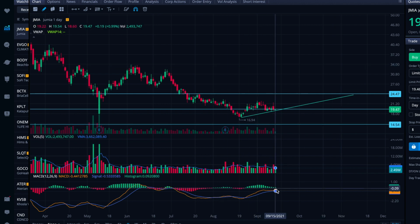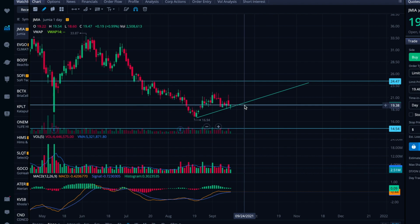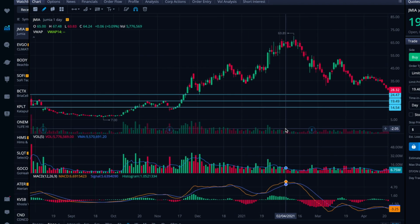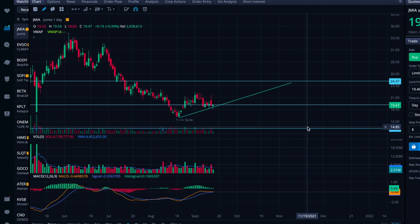But the MACD also looks like it's losing some steam, but it's still sitting well below the baseline, so that could certainly pop off and continue a push up, but we'll have to see what happens. We'll have to see how much of a challenge it has trying to get over this, what is the exact 1949 resistance level that it's sort of stuck at right now.